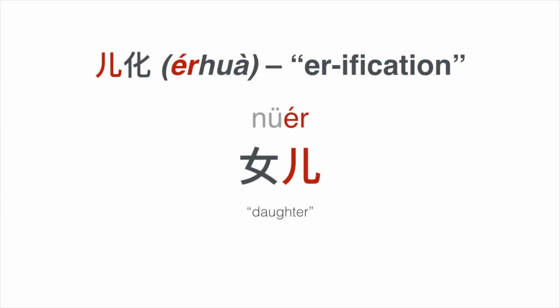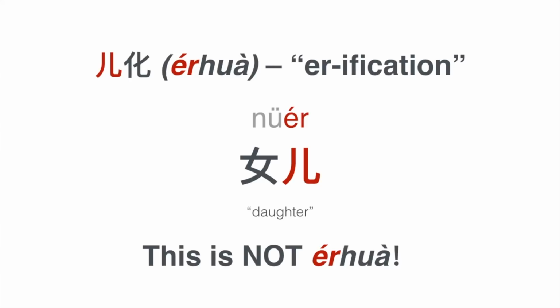By the way, the word for daughter is 女儿. Although the word ends with R, is this a case of Erhua? This is not Erhua. And why do we say that? Well, it's because the character R here actually has some meaning. The word R literally means child, right? So 女儿 is a female child or a daughter. So R here is not simply representing a sound, it's actually representing a concrete meaning. So this is not Erhua.